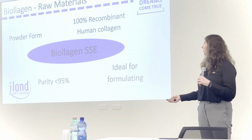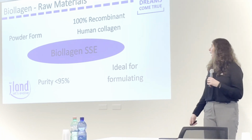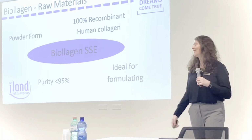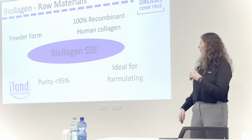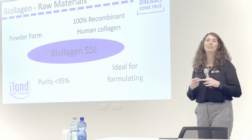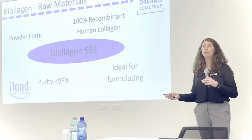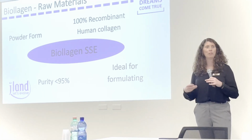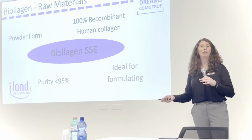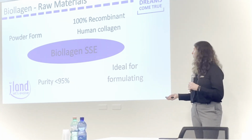So our raw materials: we have our pure Biologen SSE, and this is in a pure powder form. It's 100% our human recombinant collagen, purity 95% actually, sorry, that's my bad. So it can be used for formulations for serums, creams, toners, whatever you're looking to make. With this product, you're looking to use extremely low concentrations. All of our efficacy tests have been done with 0.1, 0.01 percent formulations. It's a very low percentage product to show good final results.